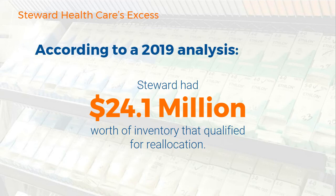Now, with the influx of the pandemic and the dramatic changes that we're seeing in healthcare practice patterns throughout our health system customers, we're now doing some auxiliary analyses to possibly look back an additional 12 months and say, well, in a normal year under normal caseloads, would this product have been consumed? So we've made some adjustments to our algorithms to take into account the effect of the pandemic. But nonetheless, the challenge is still there, and the initial inventory identified at Steward Healthcare was $24 million.